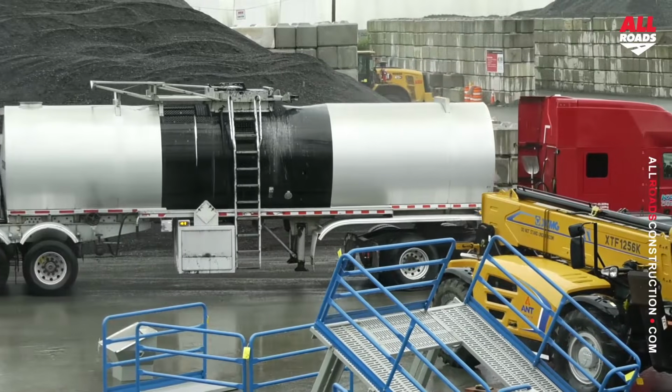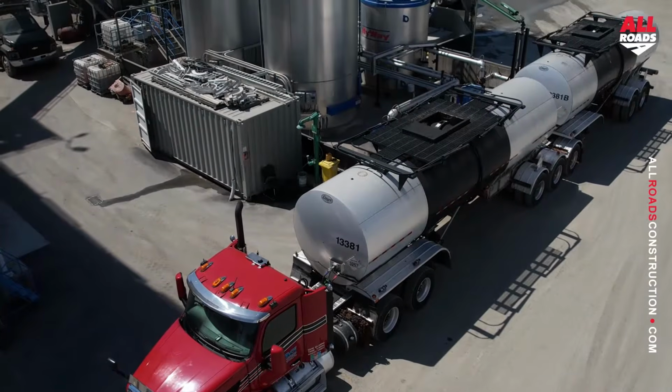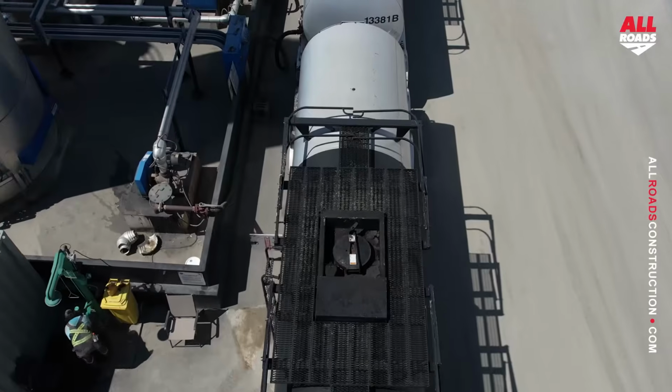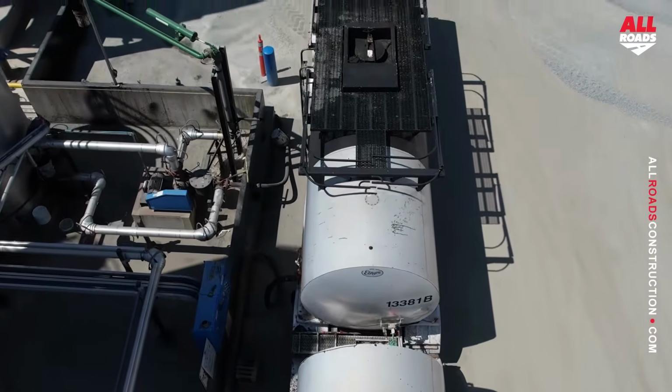Well, what happens is a tank truck comes around, he drives around the circuit, and he lines up right here. And this tube that you see running along the bottom of the concrete foundation, he hooks up to his tank truck and then sucks basically the oil from the tank truck into our tanks there.